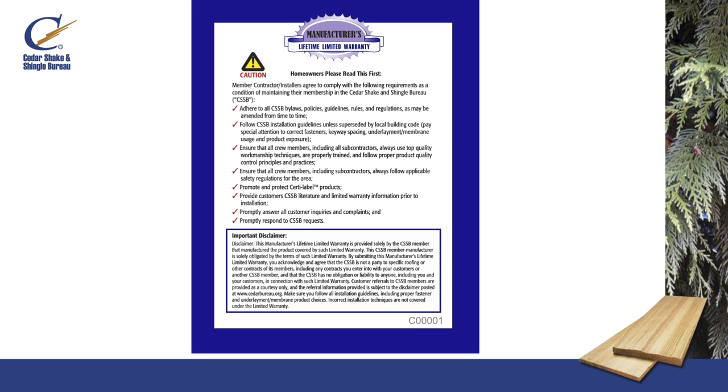A member manufacturer's lifetime limited warranty is available on roofs installed by a Cedar Bureau member contractor installer. Manufacturers stand responsible for their products against manufacturing defects.